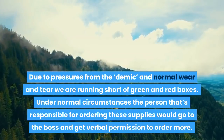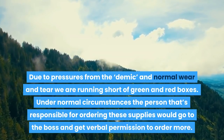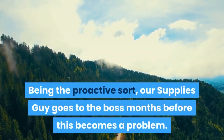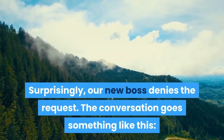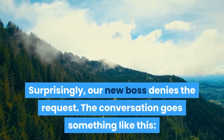Under normal circumstances, the person that's responsible for ordering these supplies would go to the boss and get verbal permission to order more. Being the proactive sort, our supplies guy goes to the boss months before this becomes a problem. Surprisingly, our new boss denies the request. The conversation goes something like this.